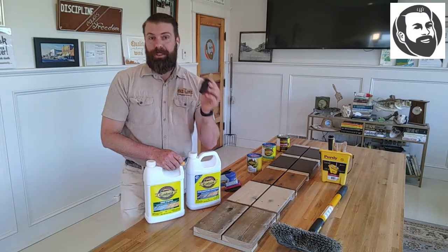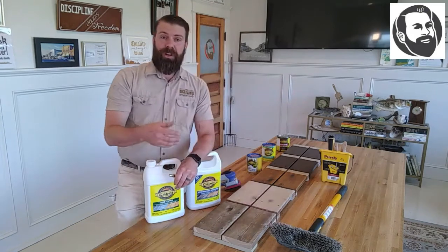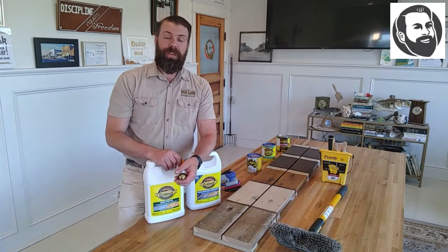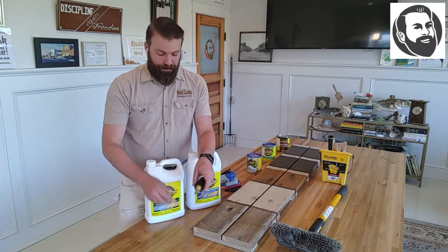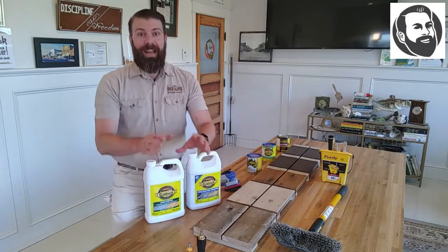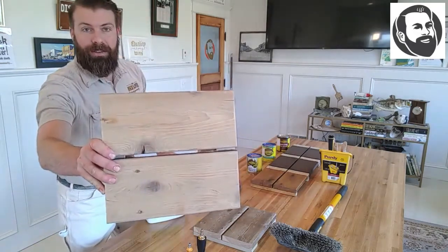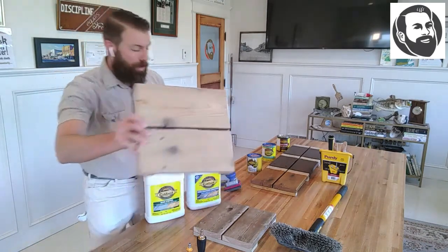So again, the theory is put the stuff on, scrub with a brush to loosen it up so you don't have to do that, and then pressure wash with the lightest amount of pressure you can. We go a little bit higher pressure for production on our decks. Now, after that is done, you're left with something like this. So again, not bright pink cedar, but this is brightened, prepped wood.